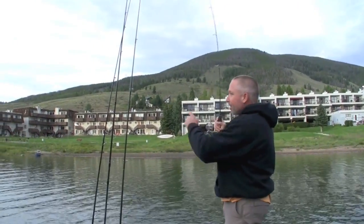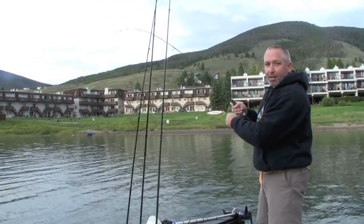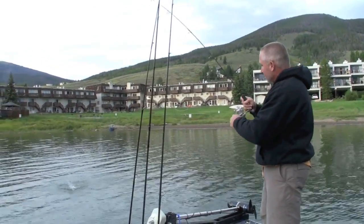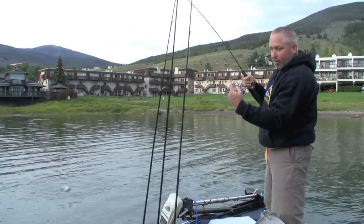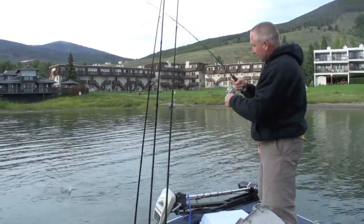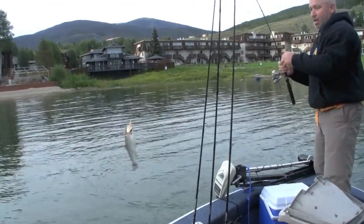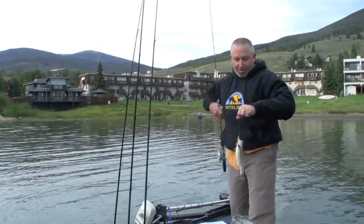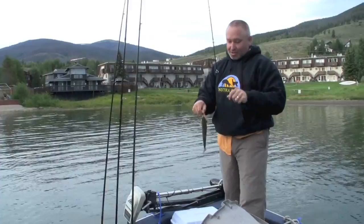Man, I threw that up there and it hadn't even got to the bottom. Bam! What happens a lot of times, those trout hit that while it's falling, and that's what that curl tail was going down there like that. He hammered it. Not a big giant trout, but a lot of fun, and I can promise you there are a lot of people that would love to come catch trout just like this.